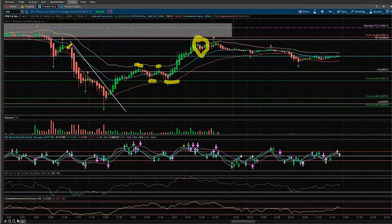So if you can get in the mindset of looking at structure. Okay, so when I say looking at structure, let's look at an example of what I mean. When it made this low here, it created a structure level. Actually, where the price line is right now, this light blue line, that's the structure line.